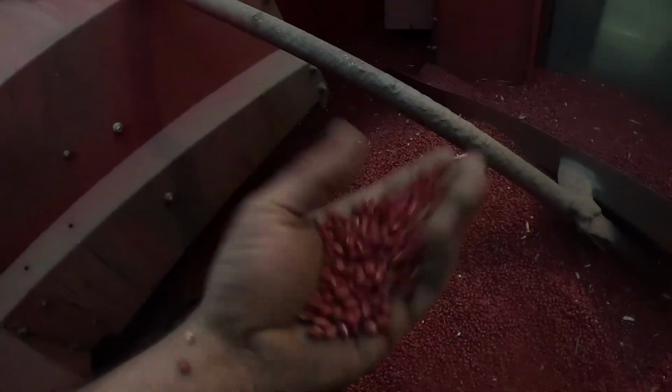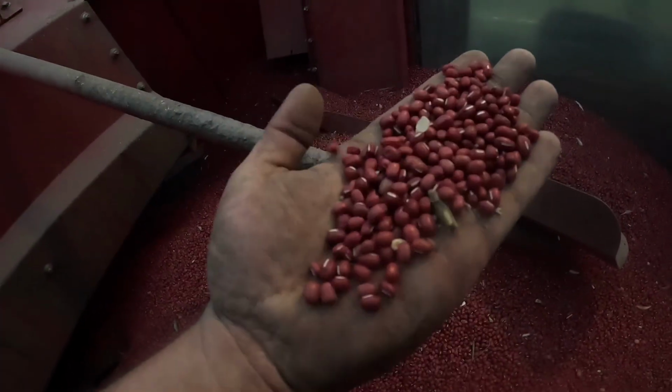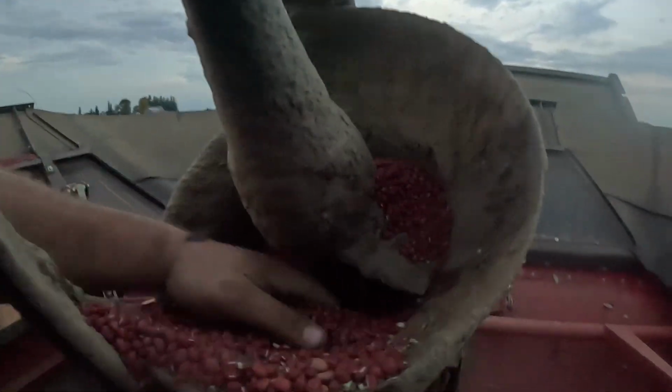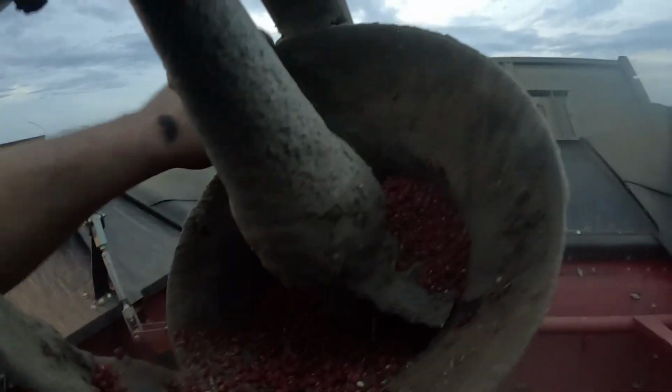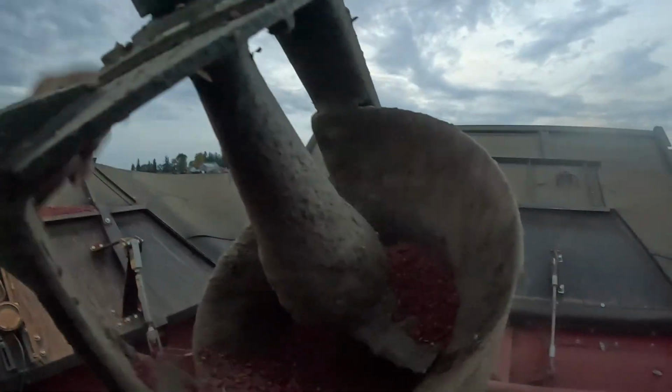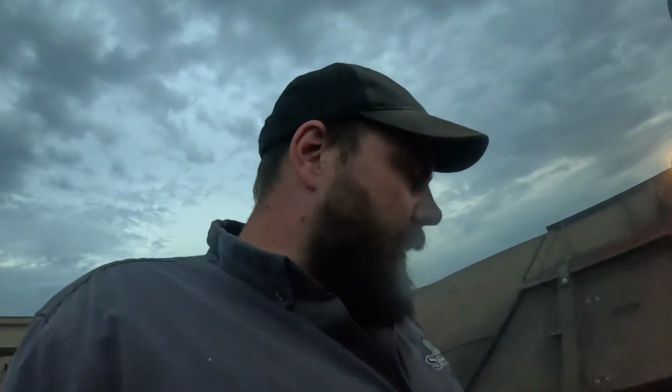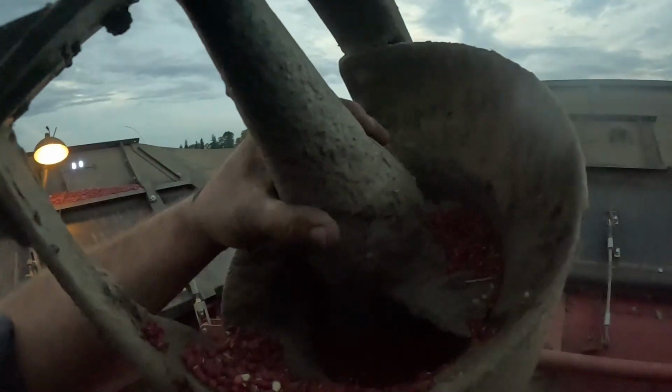I'm not gonna fuss about that. It does help that they're 15%, so they're a lot harder to shatter. But yeah, this is what we're fighting. It's gonna take a couple hundred acres of corn to get that all cleaned out. That is some pretty wicked buildup. My bubble up auger is definitely worn out too. The entire inside of the combine will look like that.